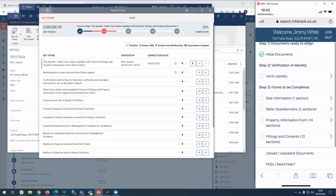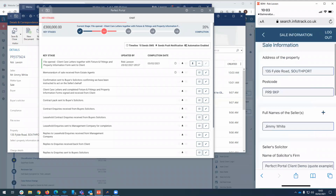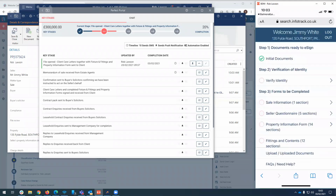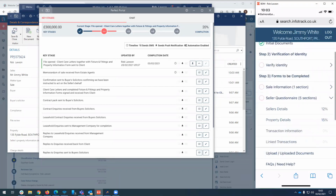So we've got some forms, step 3 to be completed. We've got some sale information here. This is 80% complete already. So what this is doing is it's pre-populating data that we've already got from the system. So we've got all Jimmy White's details down here. So we can go back to the next form. We've got a seller questionnaire here. So you can see the percentages down there of what's already been completed.